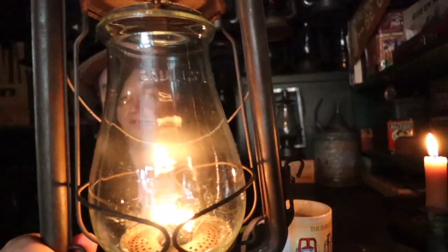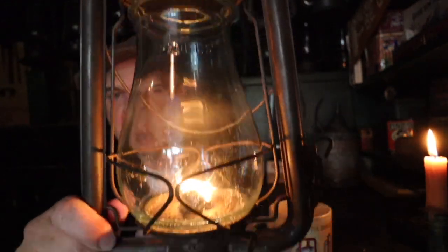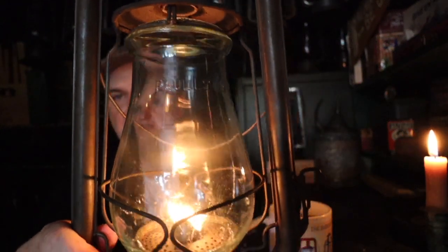Not much to report or show off today. I will show you, though, I did get a clear globe for the Pauls. It did come. Isn't that beautiful? See, this is Paul's Leader. And you might be able to pick it up a little bit, but it has a little bit of a bluish Coke bottle tint to that globe.